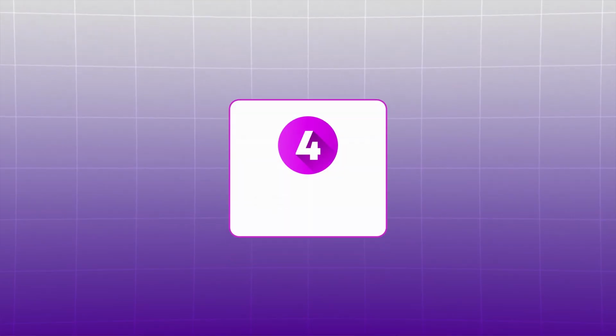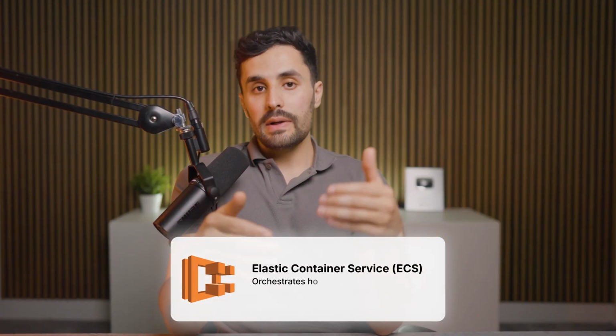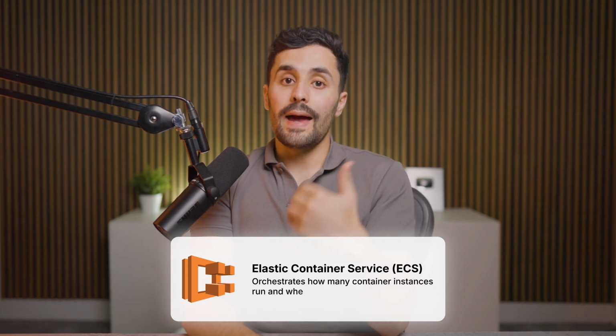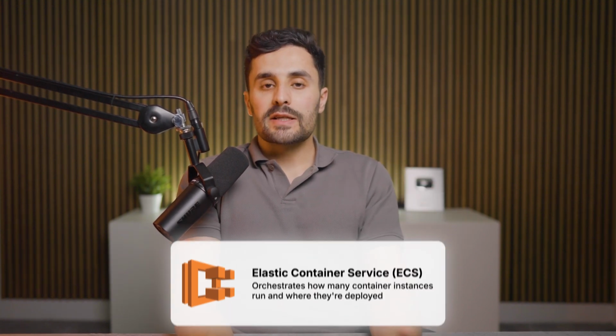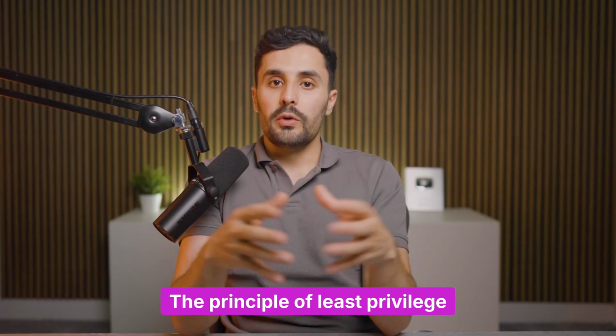And after our container passes all security checks, step number 4, we need to deploy in a way that maintains our security posture. Amazon Elastic Container Service, ECS, orchestrates how many container instances run and where they are deployed. In ECS, we define tasks that specify not just the container image, but the precise resources and permissions it requires. This is where we implement the principle of least privilege at the deployment level. We assign an IAM role to each task, granting it only the permissions necessary for the application's specific functions.